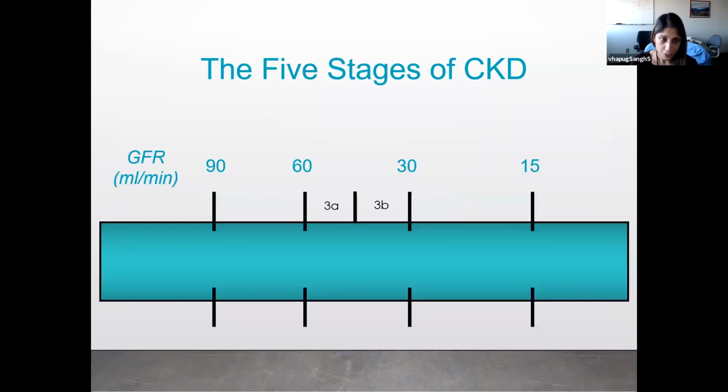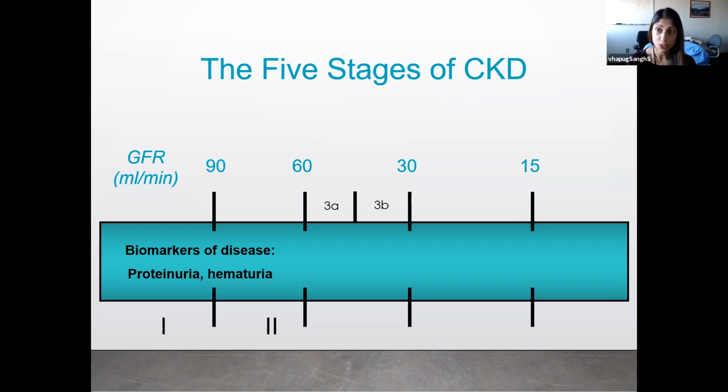So these are the 5 stages, which you may see in our notes if you're seeing patients in your clinic that have been to kidney clinic. Feel free to use them yourselves just to describe kidney disease among your colleagues. Above a GFR of 60, you have to have some other sign of kidney damage to be denoted as chronic kidney disease, and those tend to be proteinuria and hematuria. Even if your GFR is greater than 60, if you have proteinuria and hematuria, you still have chronic kidney disease. Generally, a normal GFR is somewhere between 90 to 120.